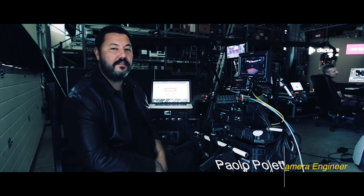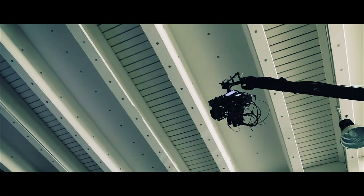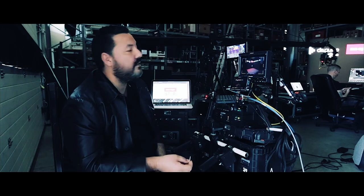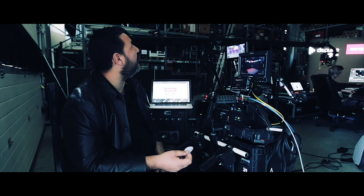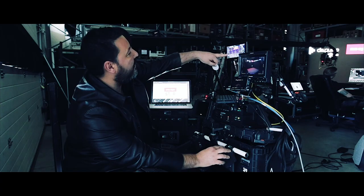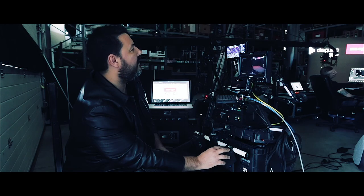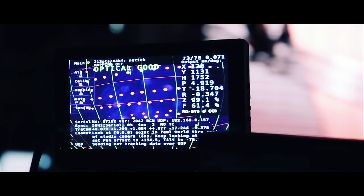Hi, I'm Paolo Poletti. I'm camera engineer of this project XR stage. I want to talk to you about the Mo-Sys. Mo-Sys is an absolute system, wall-to-wall tracking. We use this sticker. We fixed about 150 stickers on the roof. And Mo-Sys sees these stars, and it can find its position. If we move, we can look here. Now we are looking at about 213 stars.